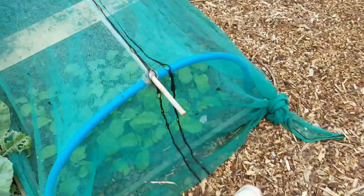These are the second lot of radishes that we've planted. We've got the French Breakfast radish on the left hand side, and again the White Icicle ones on the right hand side.